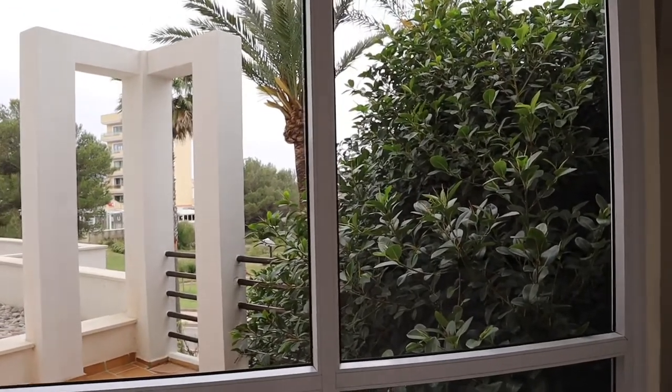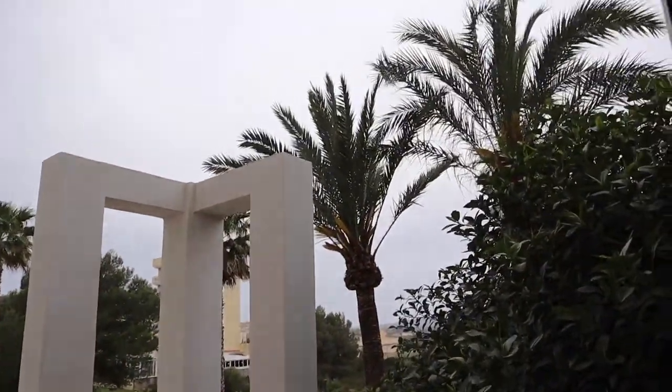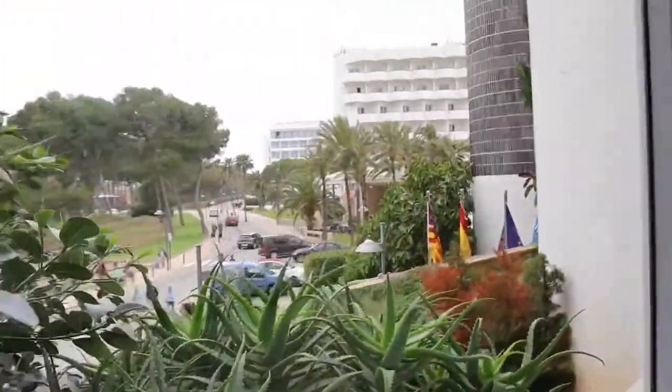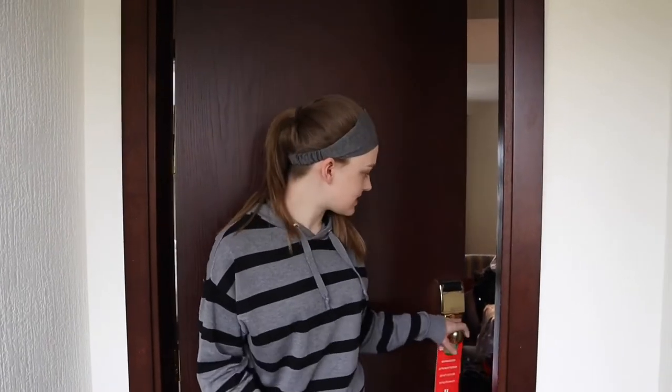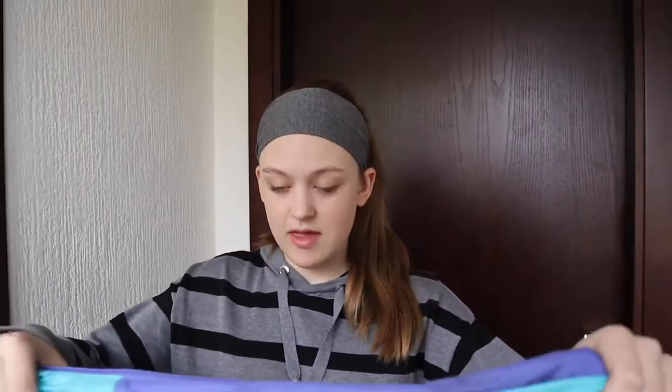So right as you walk outside the hotel room, palm trees. Ready? Yes. Let's explore Spain.